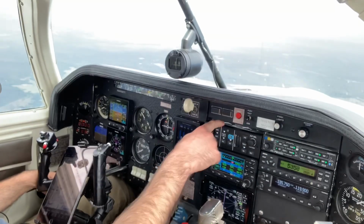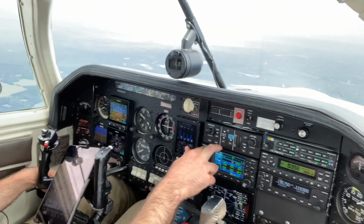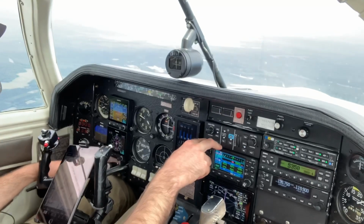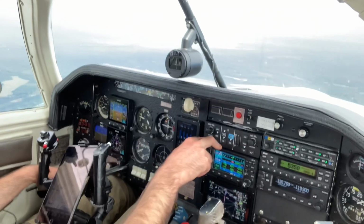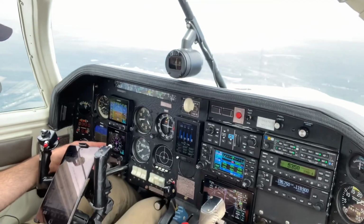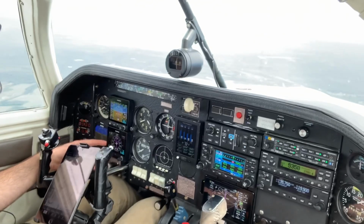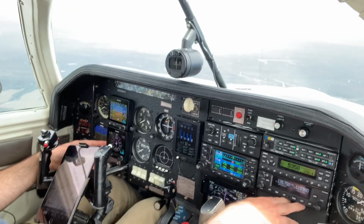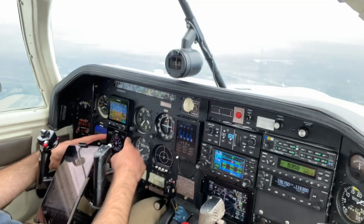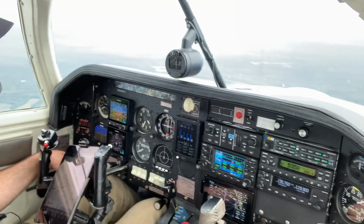We're in nav mode right now for the lateral. Heading, nav, and approach are the primary ones. You can also use track if you didn't have a heading indicator or a magnetometer hooked up to the system. This one has one of the GMU-11s as part of the integration with the HSI and the 430. If we were following the STC, we could hook up nav2 as well as nav1 to the HSI, but the STC says we have to give up the CDI, which I like to have as well, so we've got that separated right now.